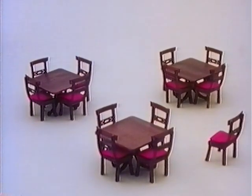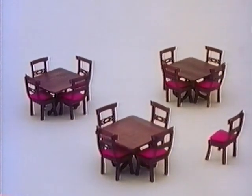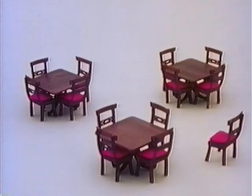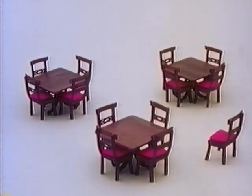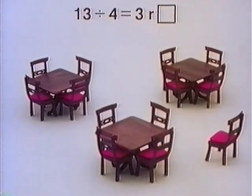Well, now how many groups of 4 did we make from the 13 chairs? 3 groups. Correct. 13 chairs are put into groups of 4, and we get 3 groups. Now, how would we write that as a mathematical sentence? Let's see. 13 divided by 4 equals 3. That's right. So far.